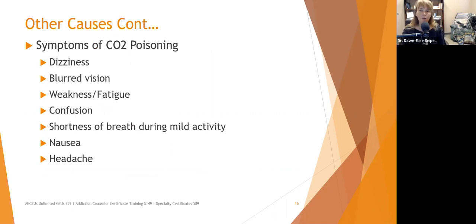Symptoms of carbon monoxide poisoning, including carbon dioxide poisoning, include dizziness, blurred vision, weakness and fatigue, confusion, shortness of breath during mild activity, nausea, and headache. So what are we looking at? If somebody suddenly starts being more dizzy than usual and having blurred vision, weakness, and fatigue, a lot of things could cause that. We want to be kind of aware of that. They're not going to start showing the cognitive signs, if they ever do, until a period after the carbon monoxide incident. So these are the things that we're looking for.